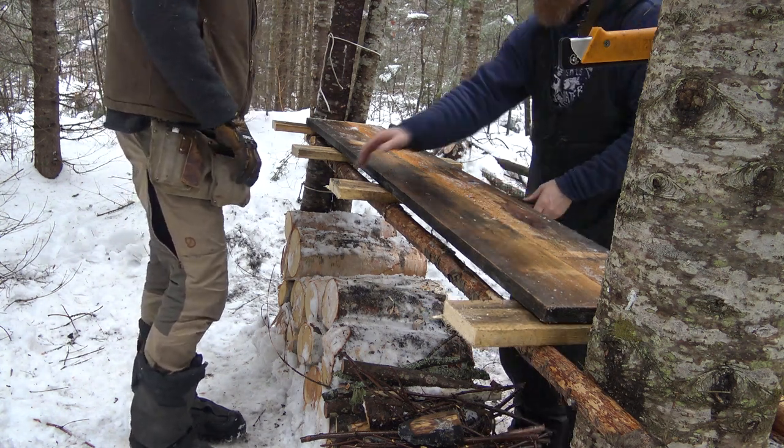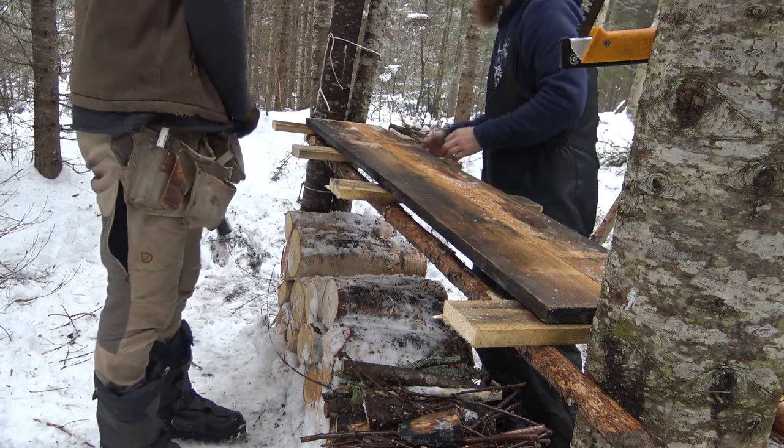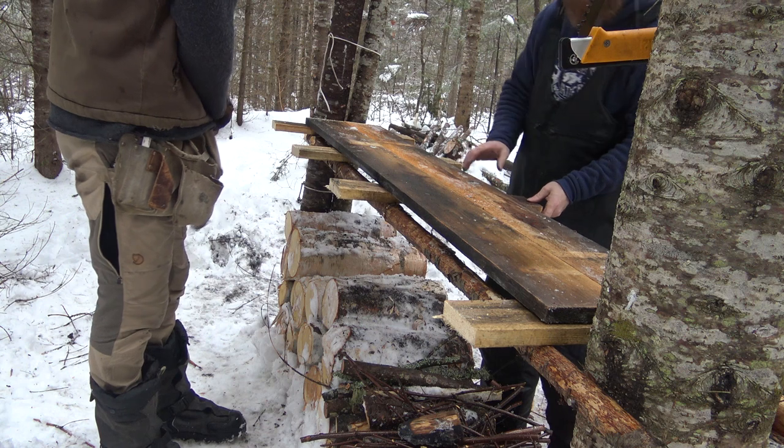Doesn't have to be bushcraft, it could be bush crap. Yeah? You guys made some real good crap.